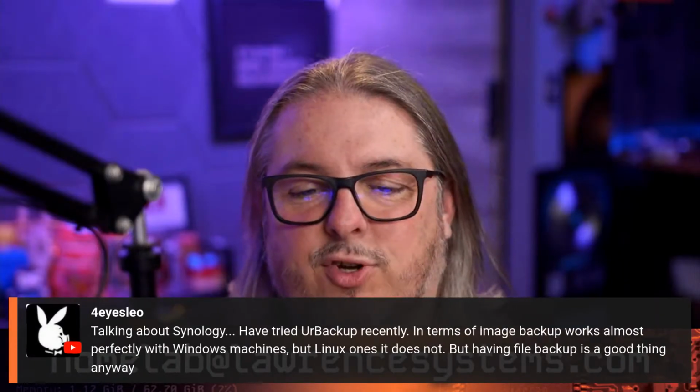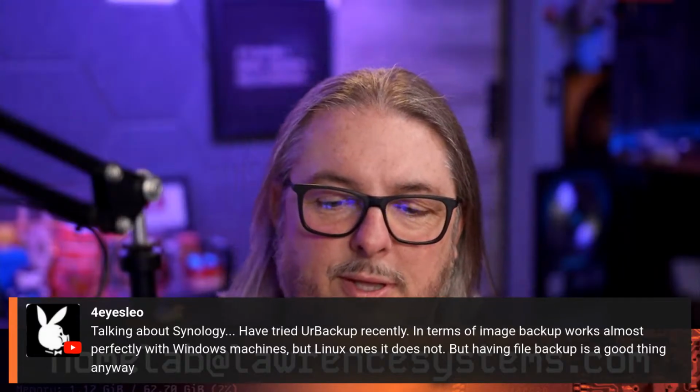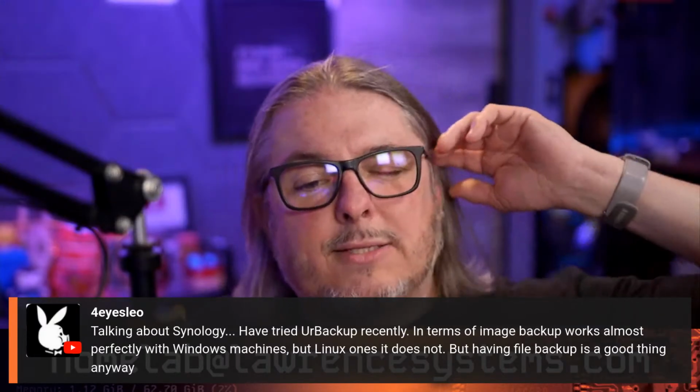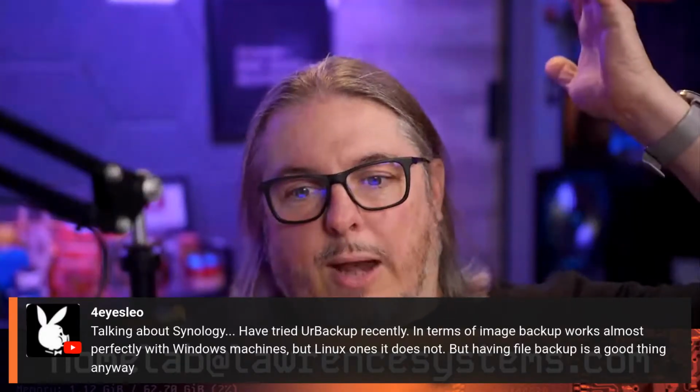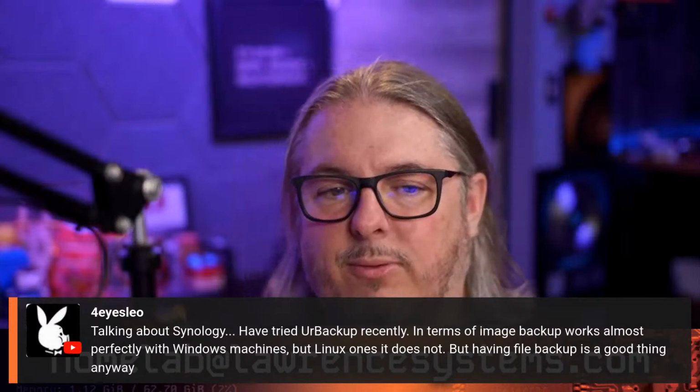Talking about Synology, have you tried UrBackup recently in terms of image backup? It works almost perfectly with Windows machines, but Linux does not. Having a backup is a good thing anyways. I don't worry about backing up Linux systems. Windows is what I usually need an image for. So if I tested UrBackup, it would probably be with a Windows system.